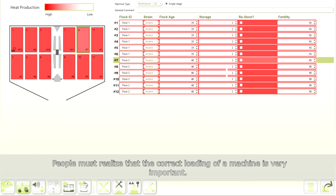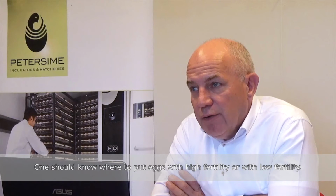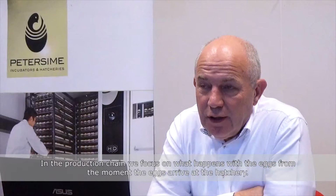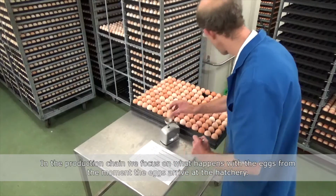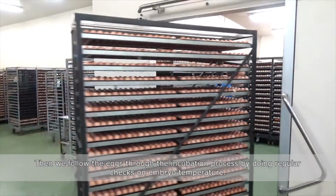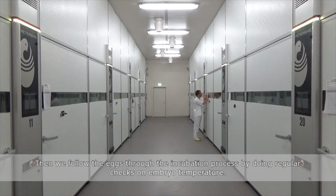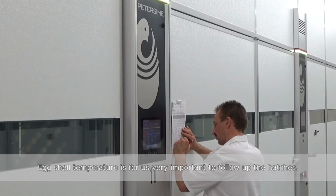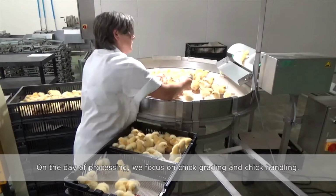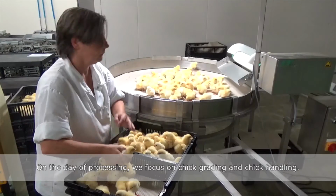The people must realize that the loading of the machine is very important, where you put eggs with high fertility, where you put the eggs with low fertility. From the moment that the eggs are produced and arriving at the hatchery, we are focusing on what's happening with the eggs in the egg room, egg storage, and then we follow the eggs through the incubation process by doing regular checks on embryo temperature, eggshell temperature. It's first very important to follow up also in the hatches, particularly on the day of processing. We are focused on chick grading and chick handling.